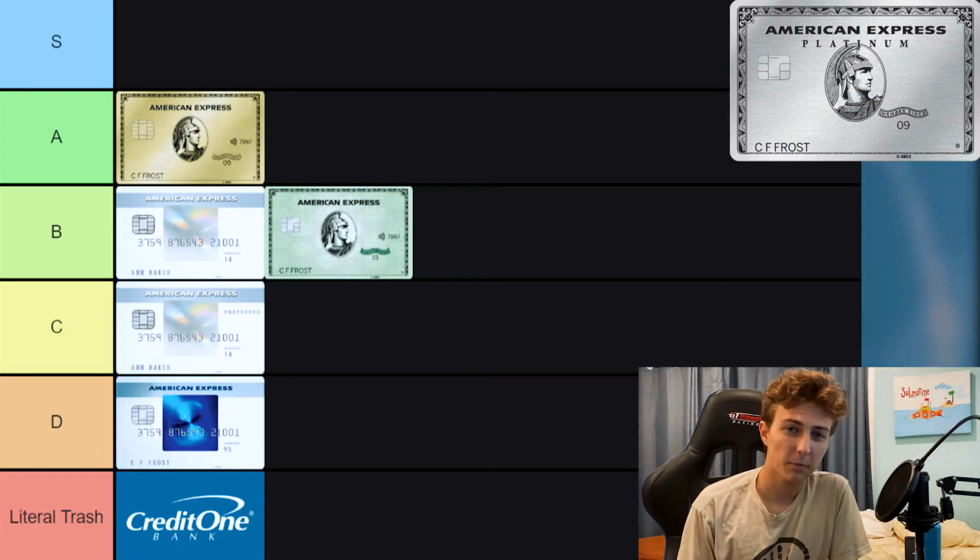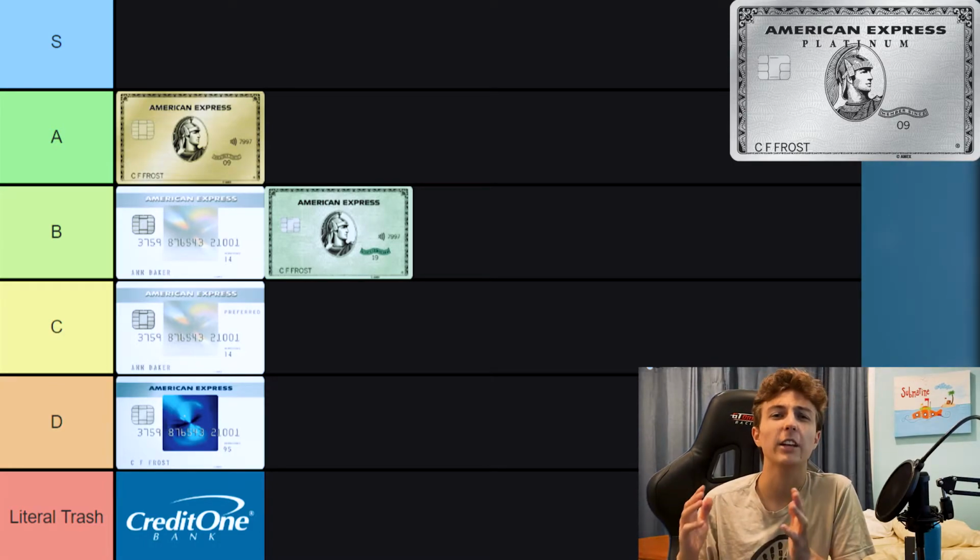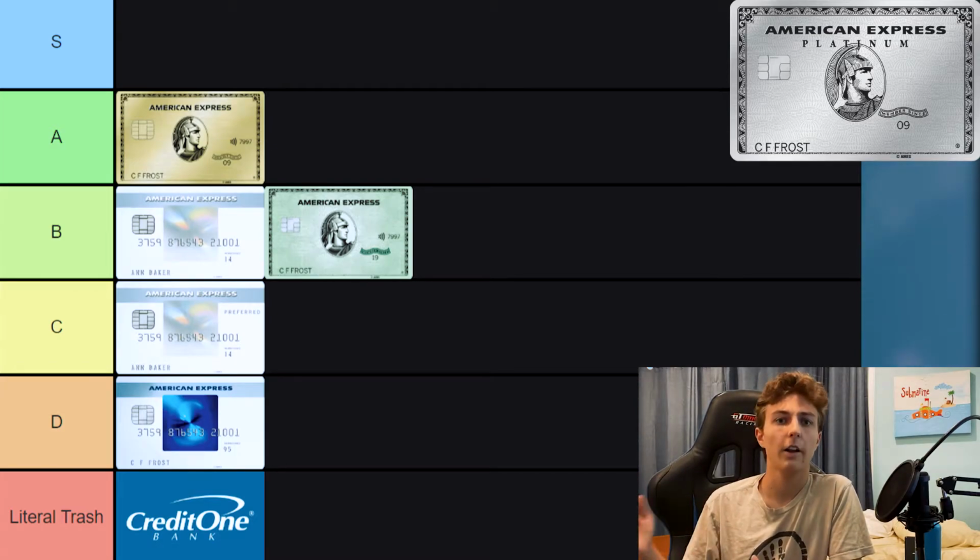Okay, now the Amex Platinum card. This card has a whopping $550 annual fee, but you do get a ton of credits with it. And you also have a bunch of lounge access and a lot of other perks. So for that, this is going to be placed in S tier.